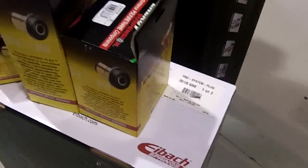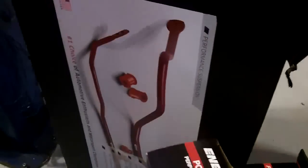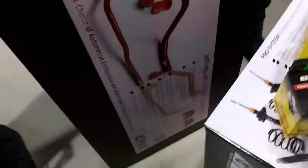Okay, that must be the sway bars. Yeah. And these are bushings. Exactly. Those are the sway bars? Yeah. Okay. It's going to be a very different feeling, though, I guess, eh?